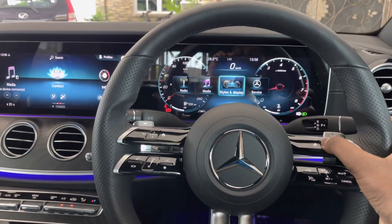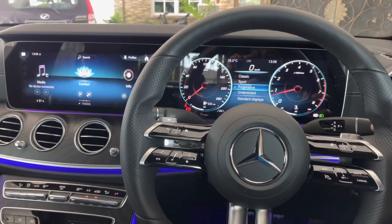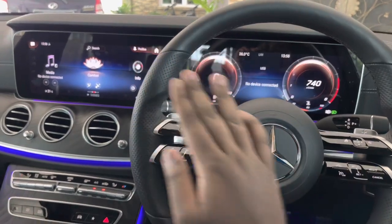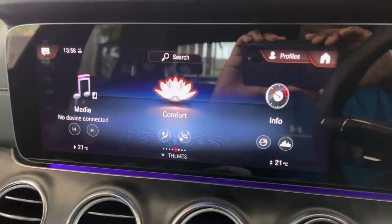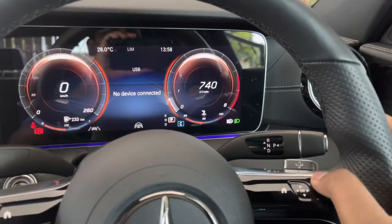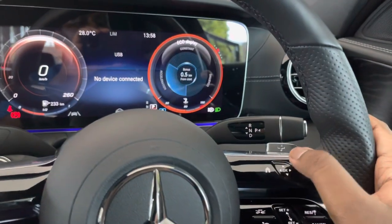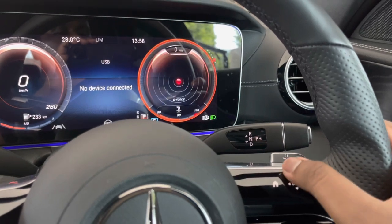And then you have sport, which was the one we were in just now. Then we have progressive, which is another of my favorite. I really like this look. As you can see, it changes the main display as well in the center. Progressive, you can obviously change your various things on the right. As you can see, you can look at the animation, looks very nice. I'm just going through for you to have a look.